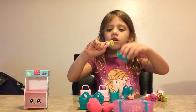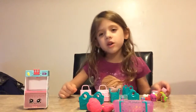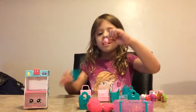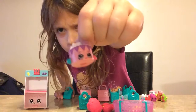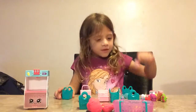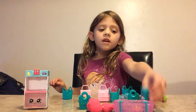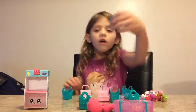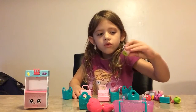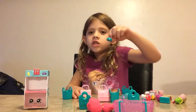Okay. Here's a rainbow. Probably my cousin could tell me all about Shopkins because she knows all about it. And here is a birthday cake. Her name is Birthday Betty. Wait. Here's a refrigerator. I do not know what this thing is. And a shoe.